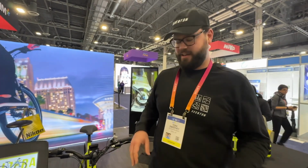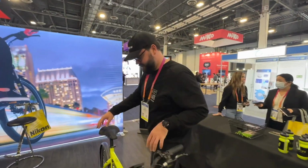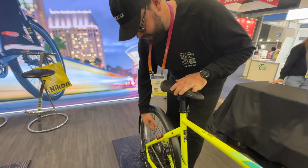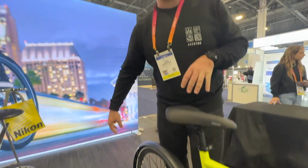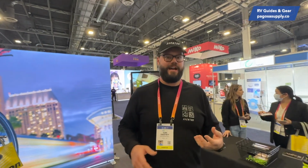Yeah, so a question we get a lot is things like maintenance and the basics. Changing a tire on an e-bike is the exact same as any other bike. The only difference is on the rear wheel where the motor is, there's a cable. You'll just have to disconnect the cable from the motor, and then it pops out just like any other bike. And then it's just the little tire lever, pump it up, put it back on, you're good to go.